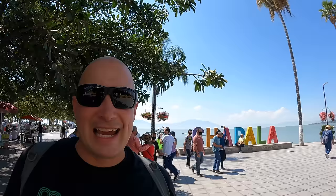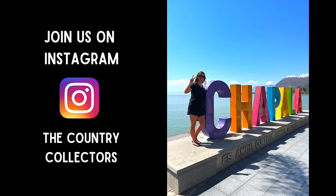You can purchase your ticket at the Beer Garden Bar and Restaurant right on the corner where the Malecon begins. And I can't wait to get on this. Let's go. And you can see the colorful Chapala sign right behind me. It's a great place to stop and snap a pic.